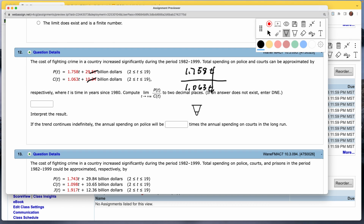Okay, and so we could actually do the math. I'd plug it in your calculator. You'll get an answer, and that's what goes here. So that's the limit. And the second one is actually going to be really the same answer. If the trend continues indefinitely, that's the idea of infinity. It's an unknown time. The annual spending on police will be blank times the annual spending on courts. And since the police is in the top, the courts is in the bottom, this limit tells us how much more. You can see it's 1.7 times more, basically. Close. You'll get an exact value. It's maybe 1.6 something or whatever. But do the math on it. Plug it in your calculator. But these two answers are really the same.